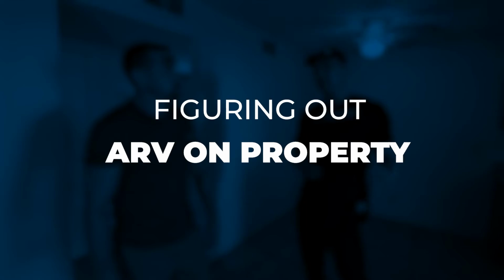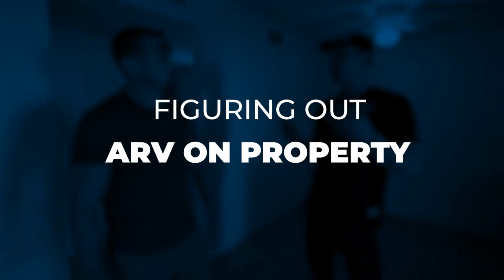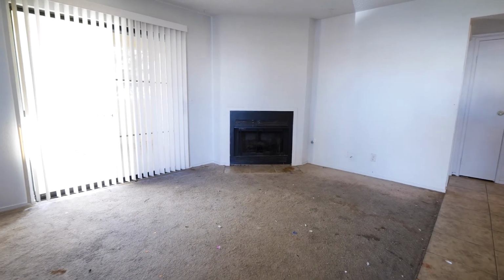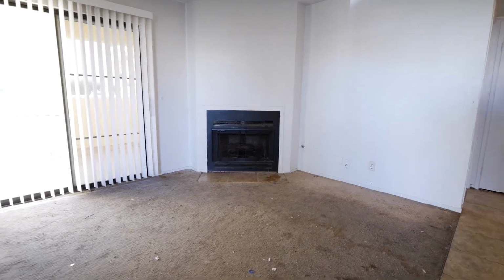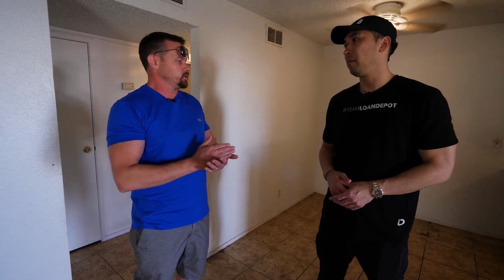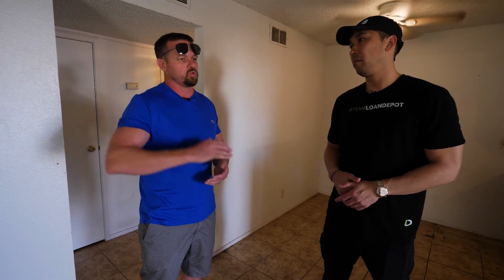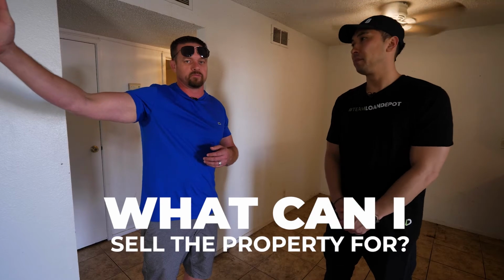So how do you figure out your ARV when you are looking at a property like this and kind of figuring out what your profits would look like? You know, ARV, after repair value, a lot of investors that are looking to flip really should be concentrating on what the after repair value is, not so much what is the value of the property right now. It really doesn't matter what I pay right now. It matters what I can sell the property for when it's a finished product.